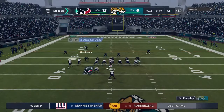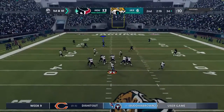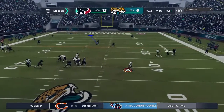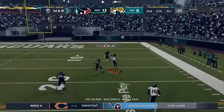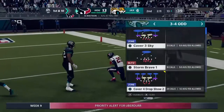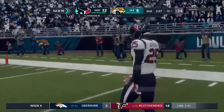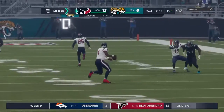Here's 1st and 10 just outside the 30. Now it's Watson. Eluding the pressure right. And the catch made by Johnson. And all the way inside the 15 before they drop him. A good pickup there, a 22.